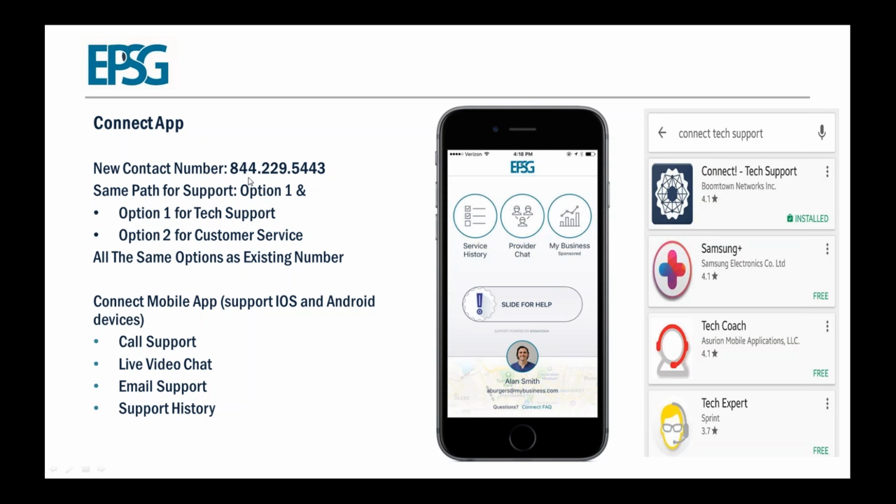The new contact number is 844-229-5443, and once again, this will be on stickers that go out to our merchants and that we'll also have available here at EPSG. It is the same path for support as the normal telephone number. A merchant or a sales rep would hit 1 for support and then 1 for tech support, which goes to the new technical support team, or option 2 for customer service, which goes to Dallas as it does today.